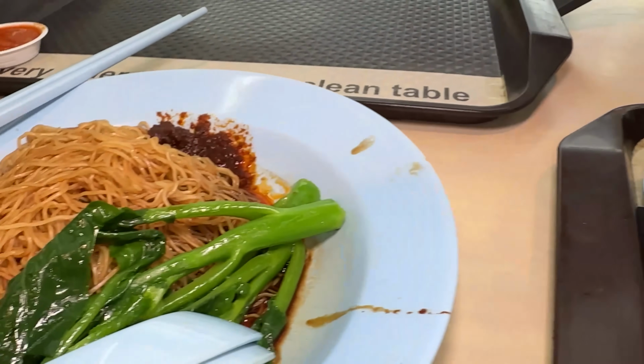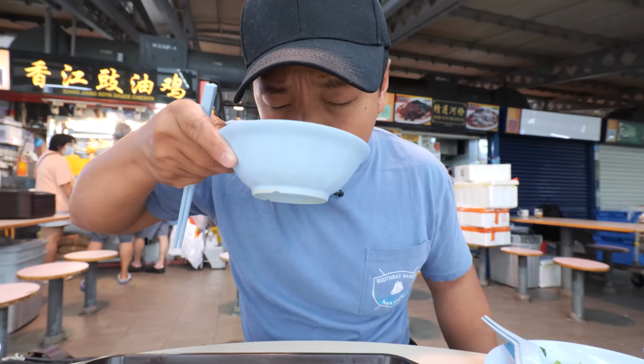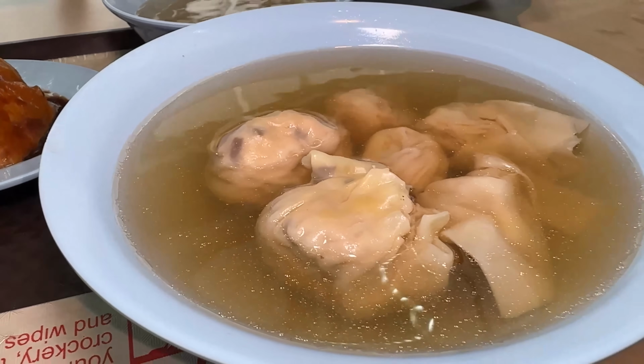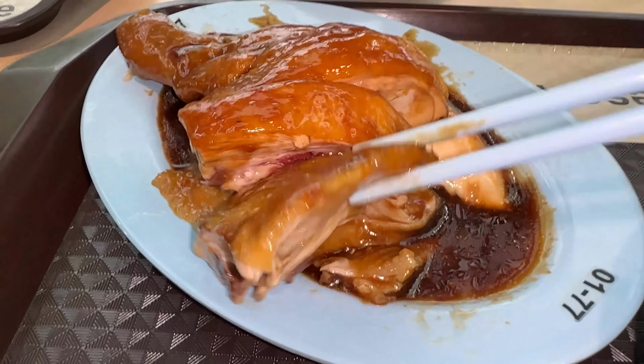I love this hawker center. It's one of my favorites in Singapore. Wonton soup. Whoa. Wow, that's good. It's so light and shrimpy. Soy sauce chicken looks amazing. Tender pieces of chicken. Beautiful golden color on the outside.